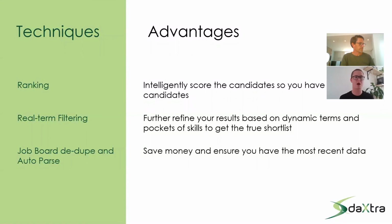So just to summarize the 3 things I took you through there. First of all, we ranked the candidates intelligently based on the context and the experience and the proficiency of their CVs and the skills and terms within there to make sure you have the best candidates first in your list.